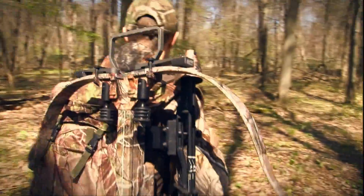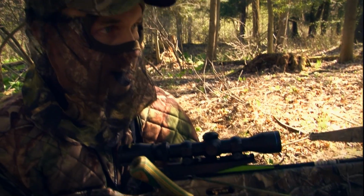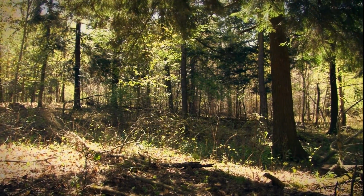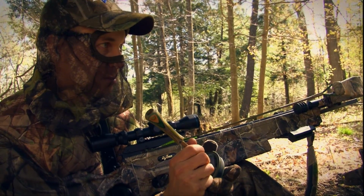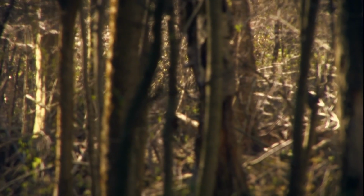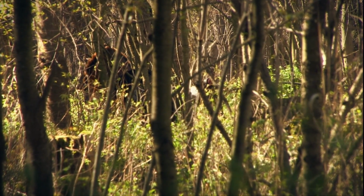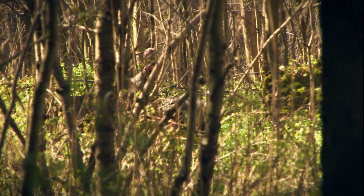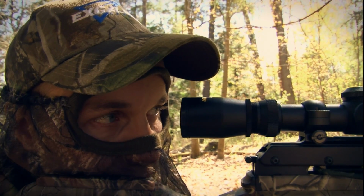Set up. Gobbled right there, right there. There's two of them. I'm gonna take him when he gets to that down log.